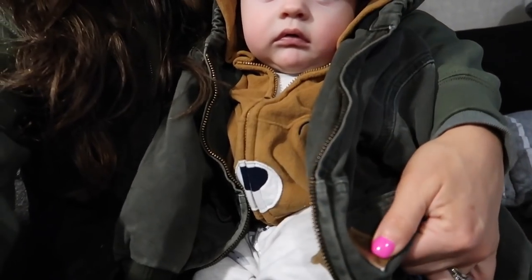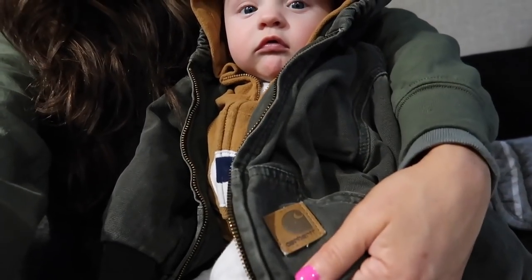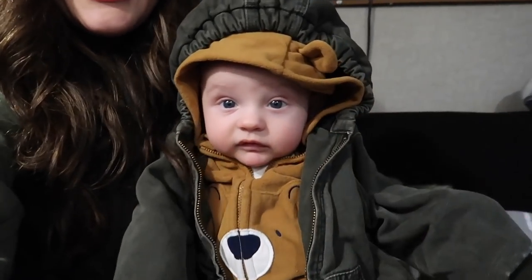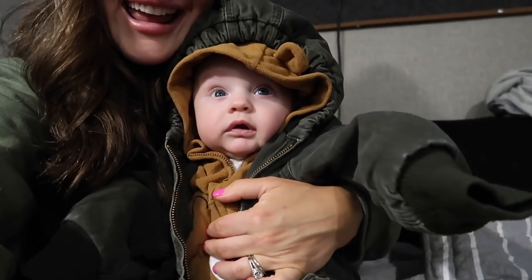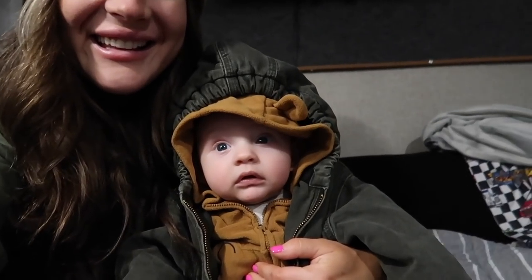This little Carhartt jacket has been in our family for so long. The boys wore it, both of them. It's tiny. It's like a 2T, I think. But Berkeley wore it, and now Mr. Colt gets to wear it. Look at him. He's ready. He loves camping, you guys.